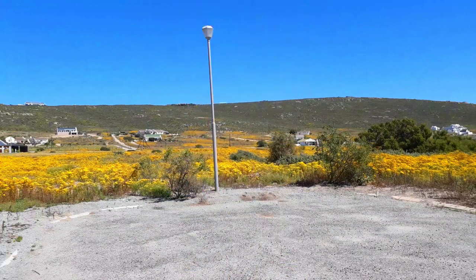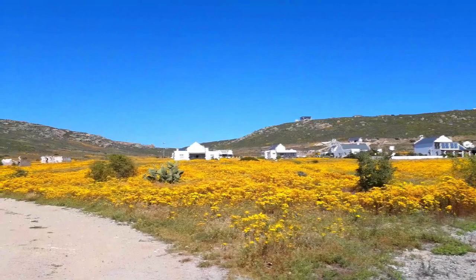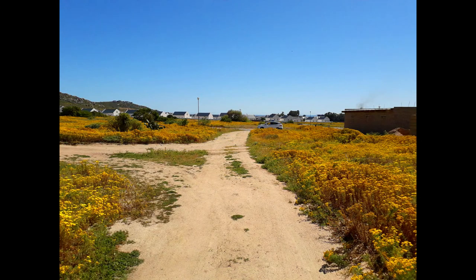We drove for a bit down some dirt roads to walk around in the open fields, but man, was there a lot of bees and insects. Was well worth it though.